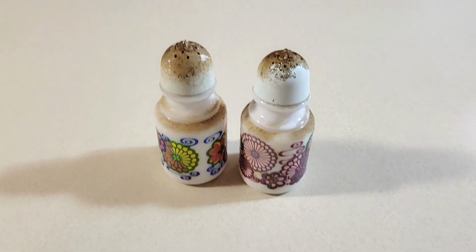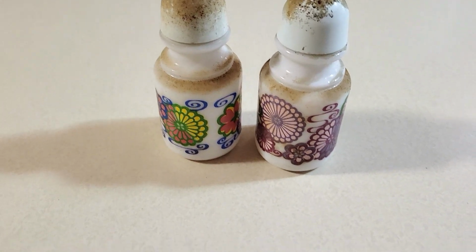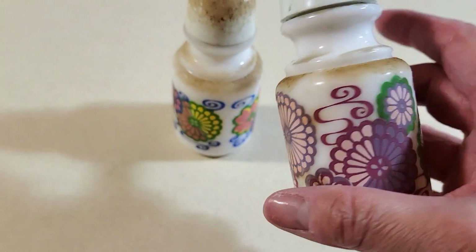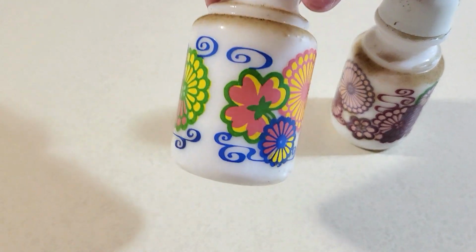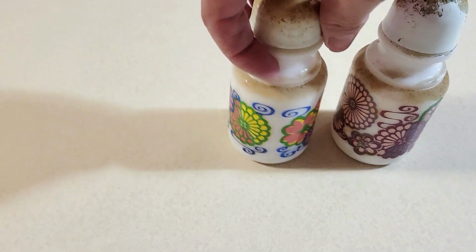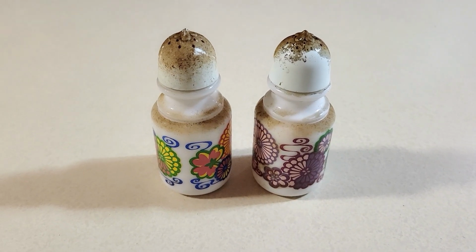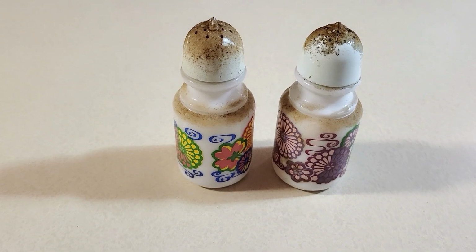Now, as you can tell, these are really nasty looking, but I know they will clean up really well. They're salt and pepper shakers, and they're milk glass, and I think they're from the 70s, and they're just super cool, like psychedelic, you know. And I paid 75 cents for them, and I'm not sure if I'm gonna put them on my Etsy or not, but they will clean up nice, and they're worth around $20, I think.